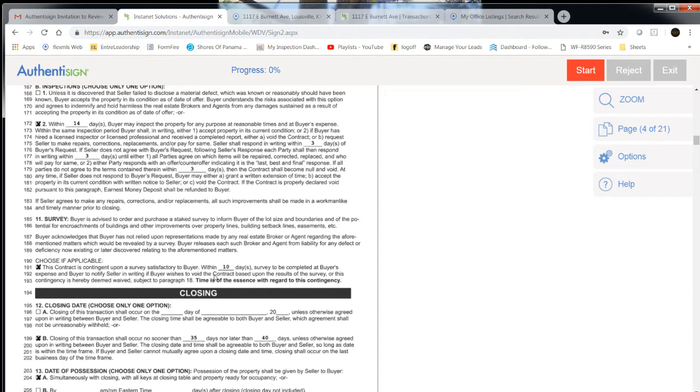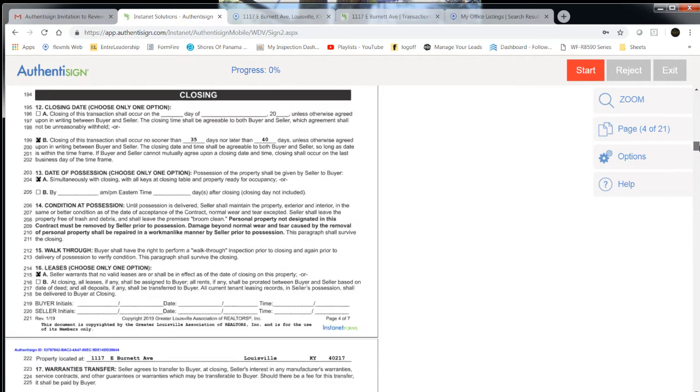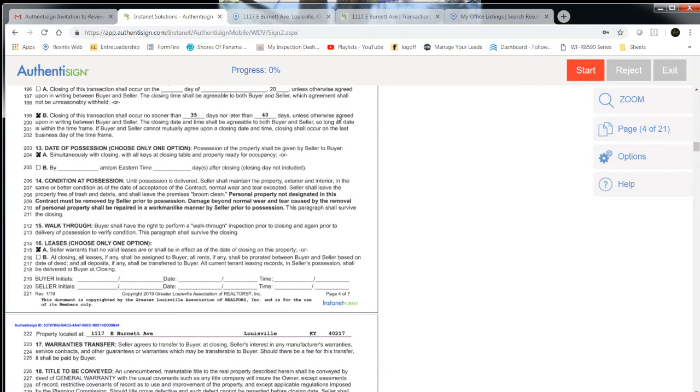The survey, which is 10 days. If you're uncomfortable with the lines of the property at all, or you're ever going to build a fence, we need to order a survey the first day of the contract to make sure there are no problems with that. And then this just says that we're not closing until 30 to 40 days after the release. So after we sell your other house, John Doe, on Altigate, then all of these dates are going to kick in. You get the keys simultaneously with closing.